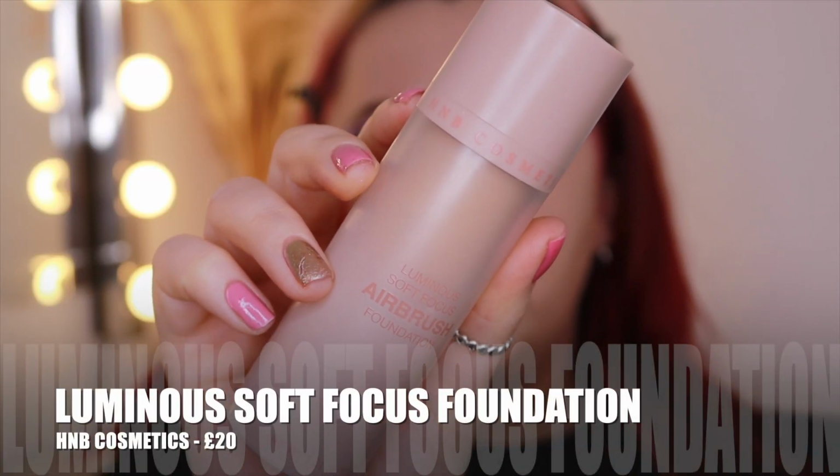Okay, so HMB foundation. This is the Luminous Soft Focus Airbrush Foundation, which you probably would have seen all over TikTok. Her brand is literally viral on TikTok. And don't get me wrong, I absolutely love this foundation. I like the concealer. Hate the powder now. Absolutely hate the powder. So I'm just going to pump a squirt on there. This is in the shade LF4N.